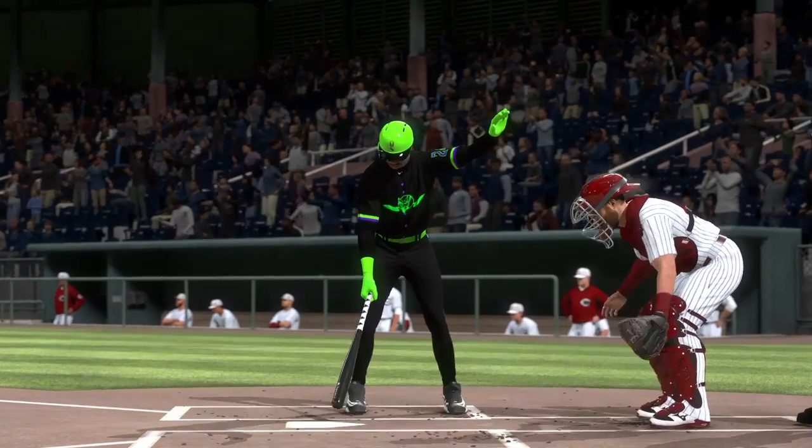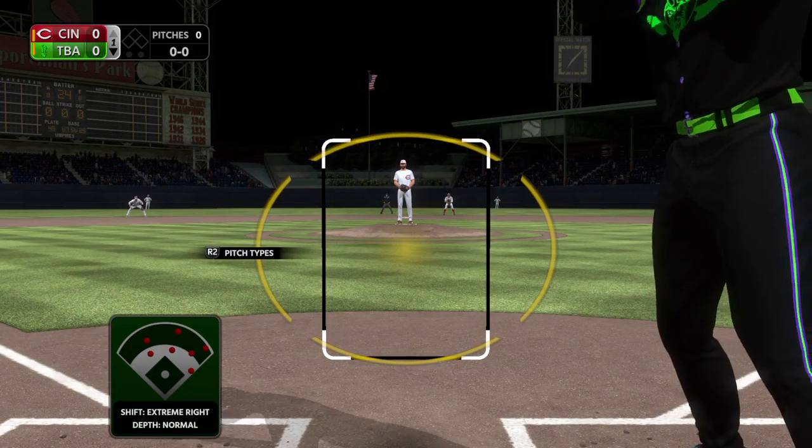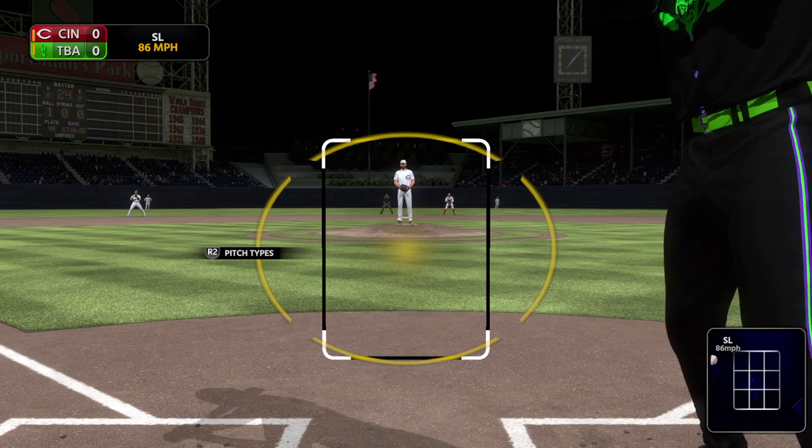Digging in, Ken Griffey Jr. He'll lead things off here in the bottom half of the first. Infield shifted well to the right. Here's the first pitch. And this is taken outside for ball 1.